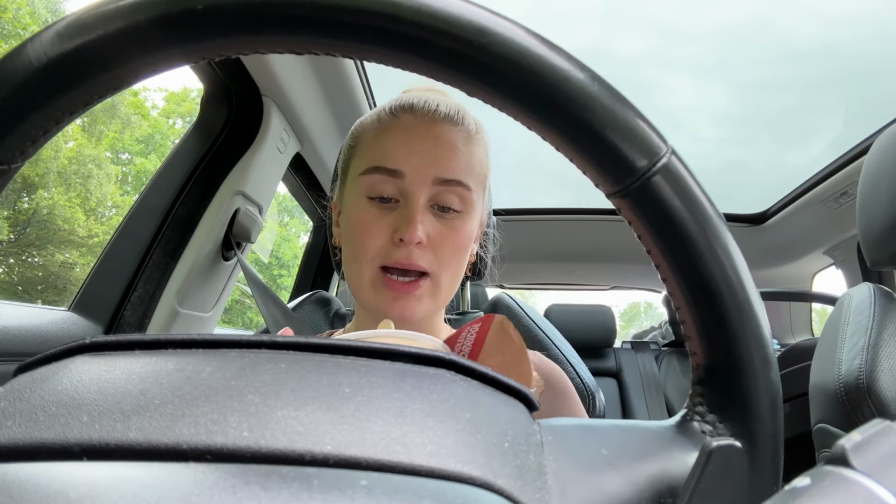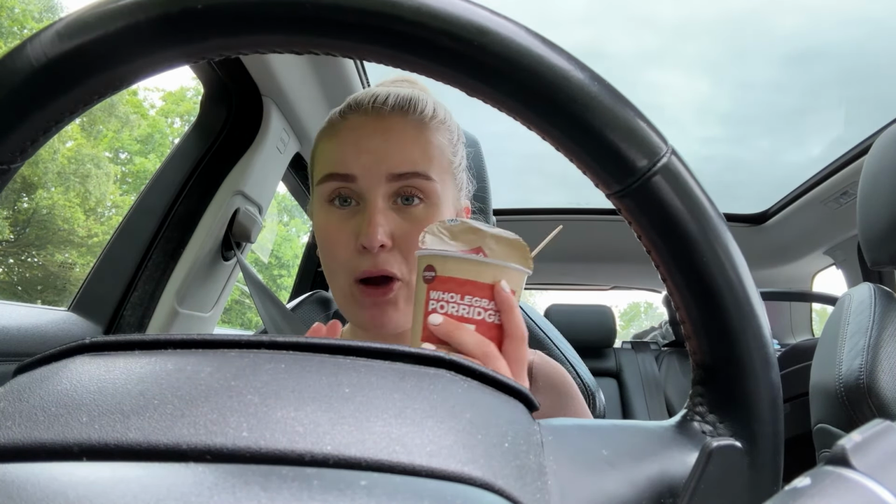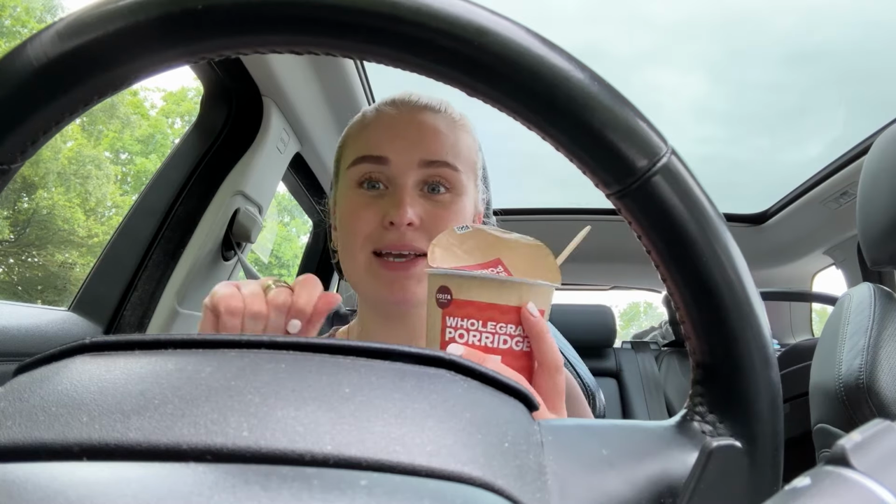So if I'm looking in all kinds of weird directions, then that's why. Really fancied a porridge pot. I've said this before on a vlog. I went to Starbucks. I've never had a porridge pot from Costa. But if you get a porridge pot and then ask for a pot of jam and then mix it, it is so good. So that's what I've got.